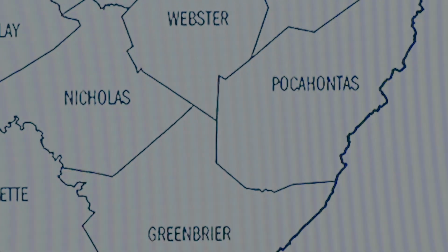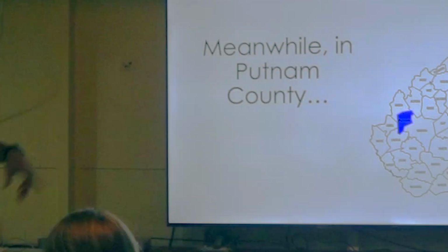on sloth paleontology right here in West Virginia. So we are in Pocahontas County at the moment. I put a star roughly where we are. I'll get to this in a second. Last year in Putnam County, something amazing was found.